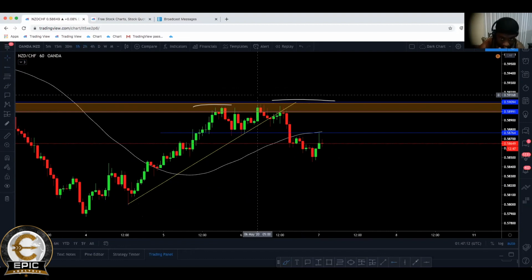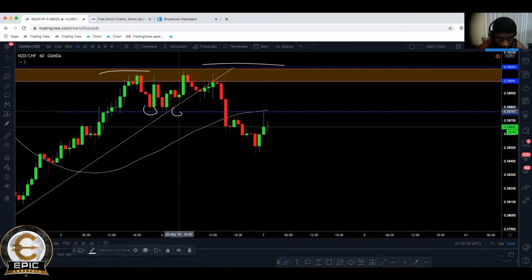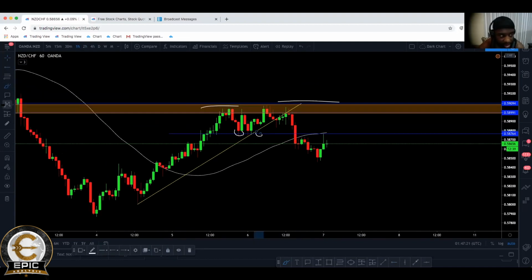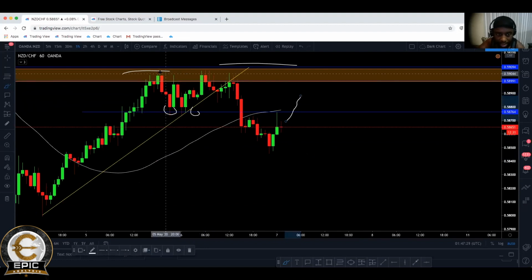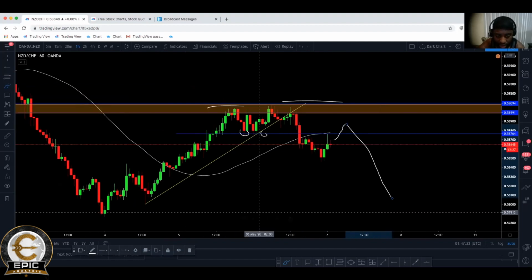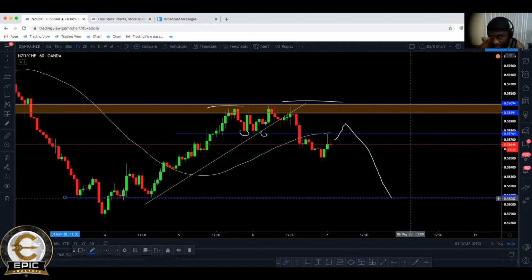My stop loss is above here. You see here on the 1-hour, we just got a shooting star rejection from the neckline. So you really just watch price action at structure points. I'm expecting price to continue to roll over. It could have a deeper pullback, but as long as it stays below this double top, my bias is that we're going to see an extended wave back down to these lows. My first target will be around 0.58.